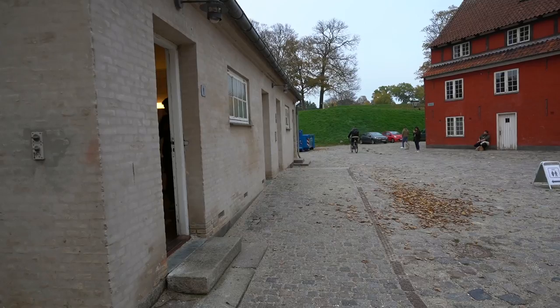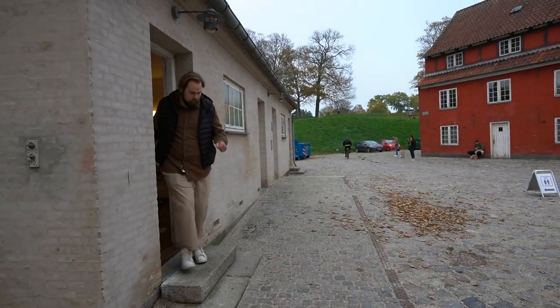A random first impression here in Denmark is that all the public toilets that we've seen today and used have been completely free. And that's a rarity here in Europe. Not that we're complaining, but us Americans, we do appreciate a free toilet.